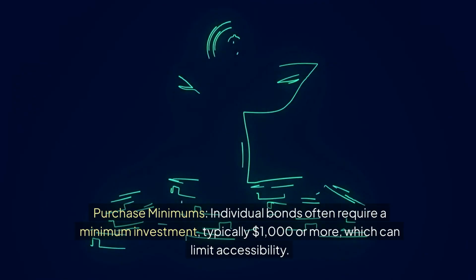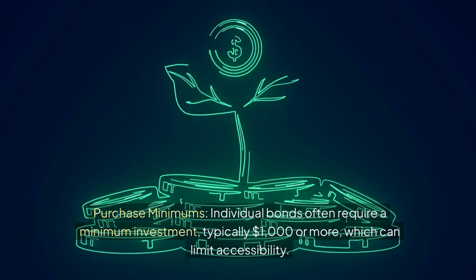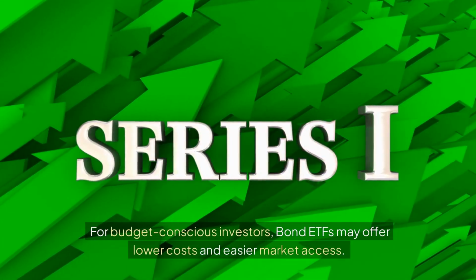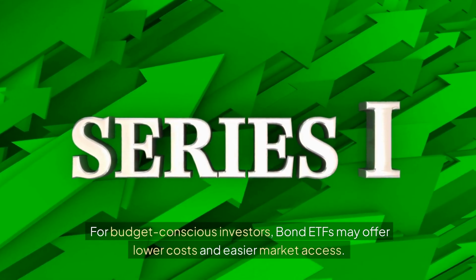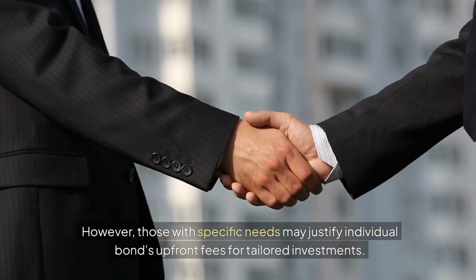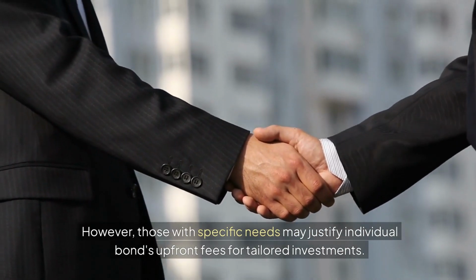Purchase minimums. Individual bonds often require a minimum investment, typically $1,000 or more, which can limit accessibility. For budget-conscious investors, bond ETFs may offer lower costs and easier market access. However, those with specific needs may justify individual bonds' upfront fees for tailored investments.